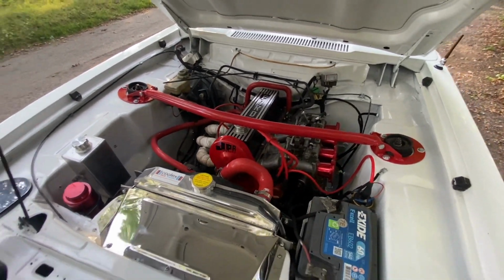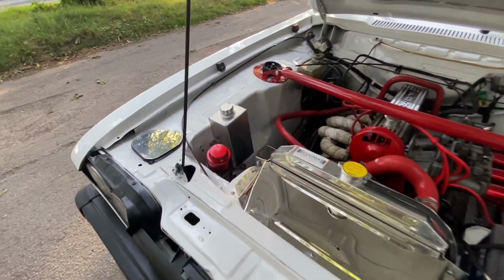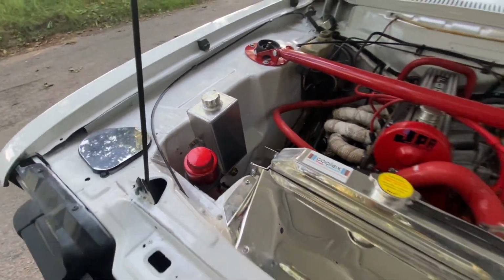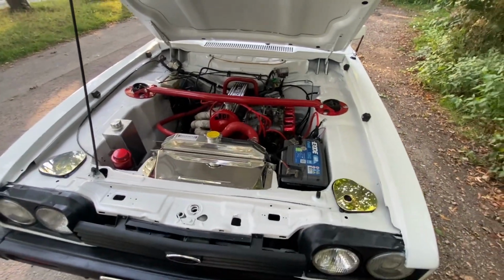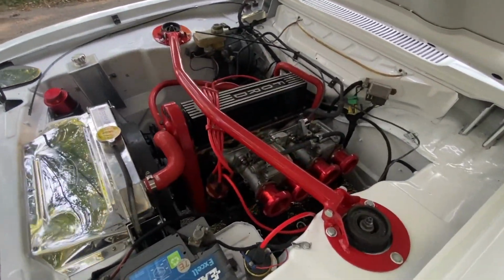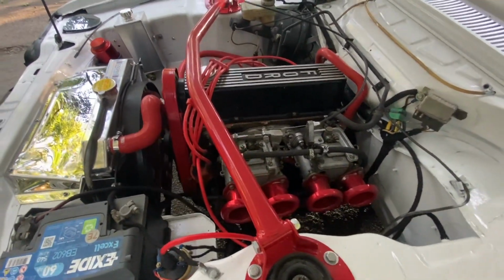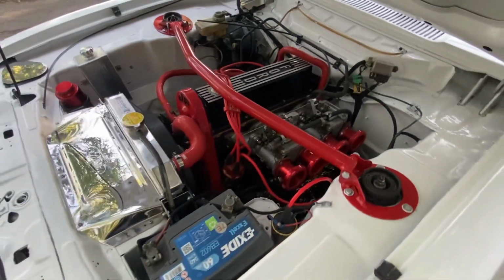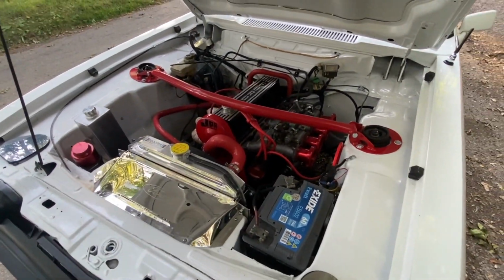Nice. The chrome windscreen reservoir. Took ages to find one. Yeah. It's looking smart, man. It's looking really, really smart. And then I love the look of the twin carb setup. I think it looks so cool with the trumpets on there. Yeah. On the side as well. Yeah, well, I stole them from the broken 45s.